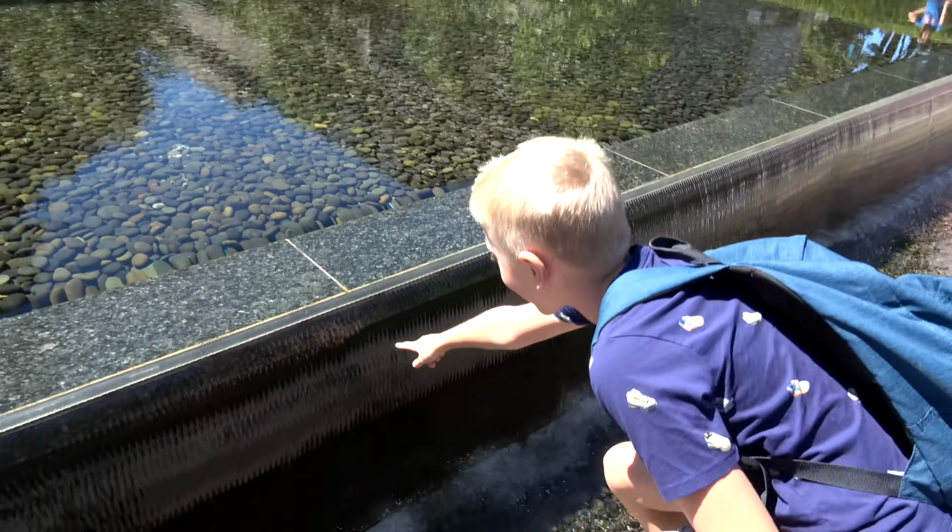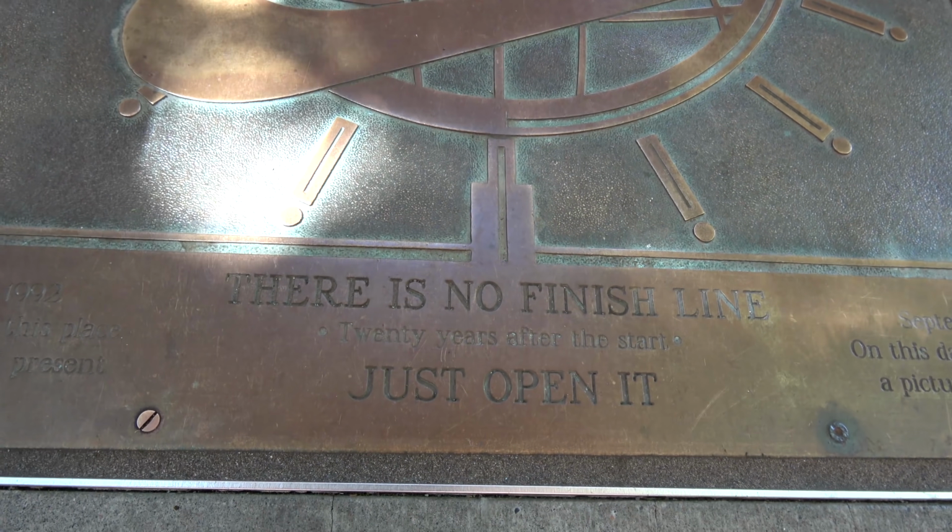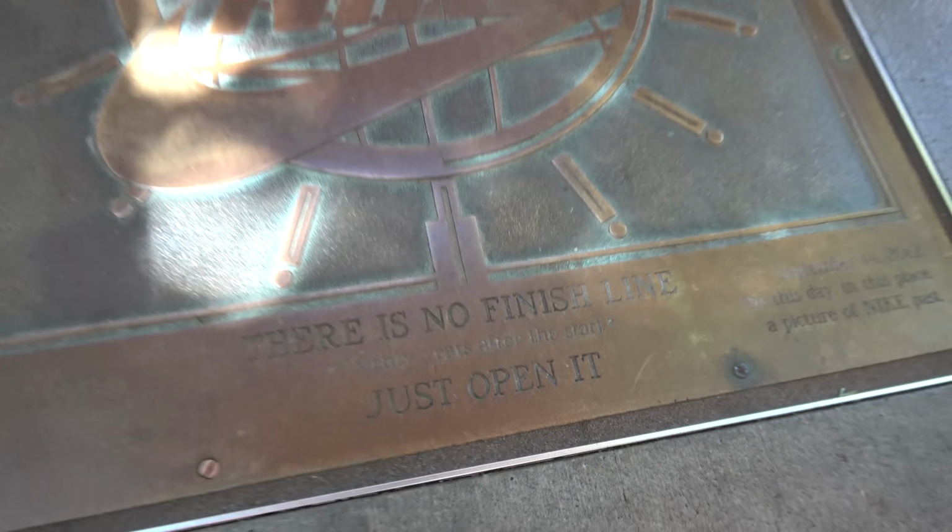Touch it. Okay, we're gonna go find some of our friends that are gonna help us figure out where we need to go, and then hopefully go check out the Nike cafeteria, which is so good. We're filming in like 2 hours. This is gonna be amazing. And they just have random bikes everywhere. There is no finish line, just open it.